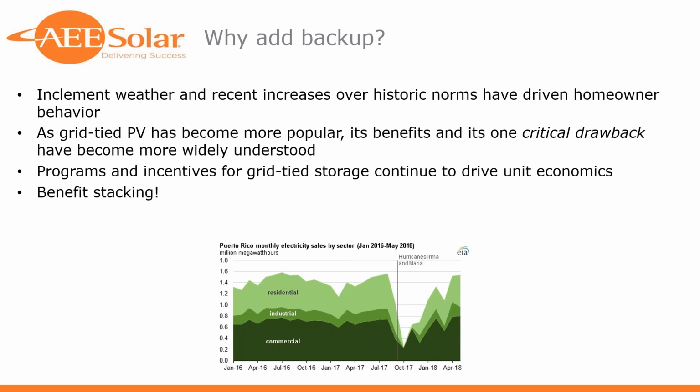Of course, there's no storage there. So, think about a storm or a transformer going down, even a bright sunny day, no power available, even though you've got all that fancy equipment. So people are starting to understand that a little better. And as an industry, we've done a better job coaching people that this was going to happen. Programs and incentives for grid type storage continue to drive unit economics.